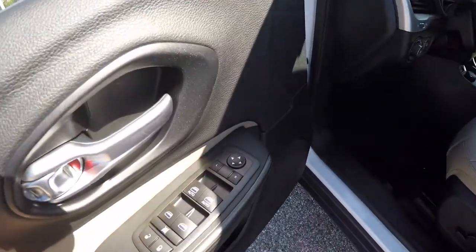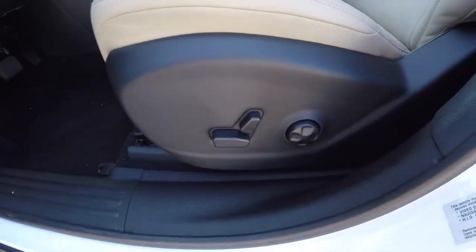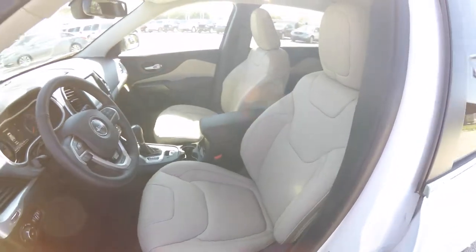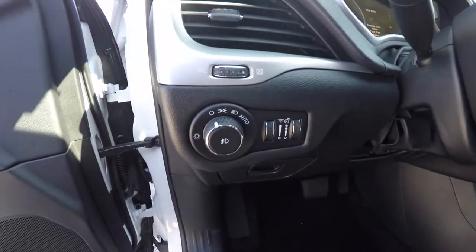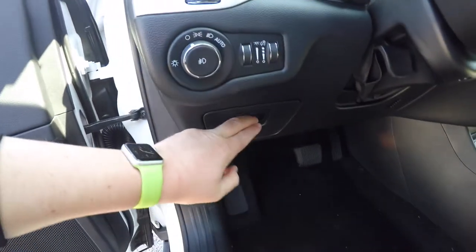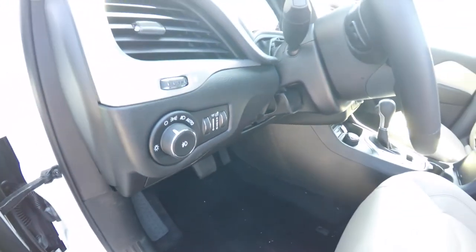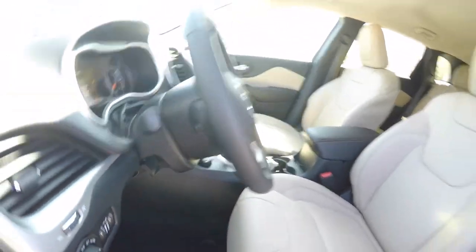Alright, so inside, we have power heated mirrors, windows, and door locks. Also have an 8-way power driver seat with 4-way adjustable lumbar support. The vehicle is equipped with automatic headlamps and fog lamps. Also have your ambient light dim and your panel dim. Small amount of dash storage by the driver's side. Does have an inflatable knee airbag, leather wrap, tilt and telescoping steering wheel with audio controls.